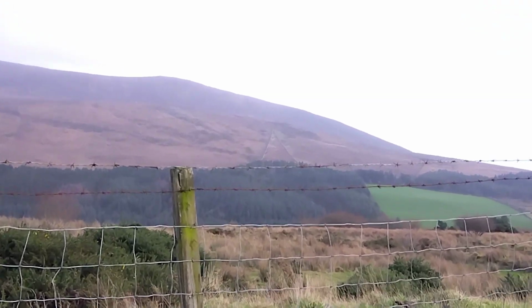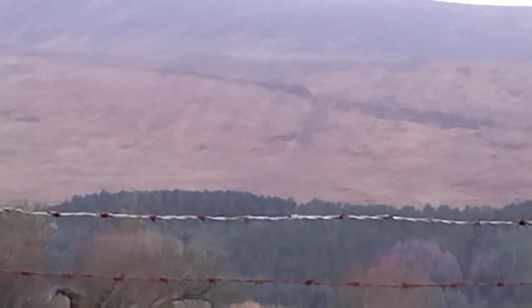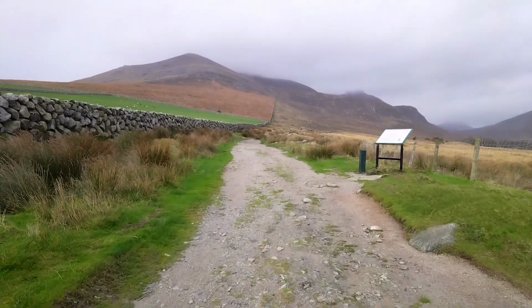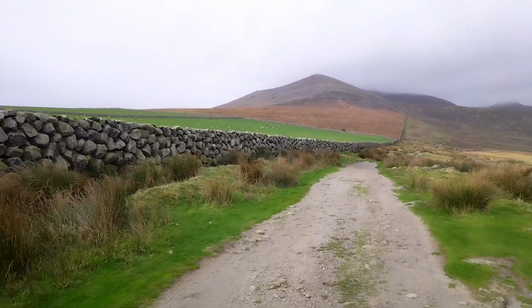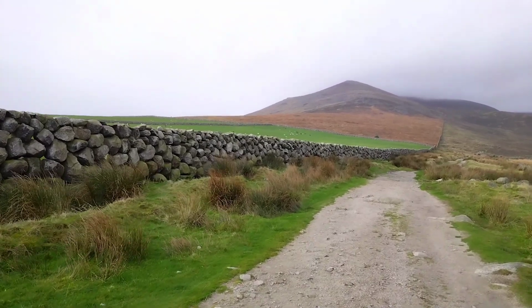Yeah, where those two walls meet, we're just slightly further on up to the top there. But this will take you up through Annalong Valley. There's a camping site in here in the forest that you can go along to and do an overnight camp.